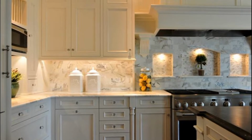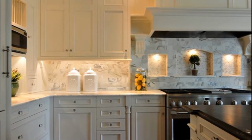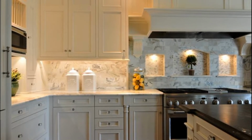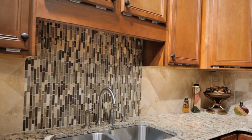While kitchen tiles have many advantages, you must be concerned about cleaning grout. Grout must be cleaned regularly or it will stain. Kitchen tiles can also chip and crack, requiring replacement.